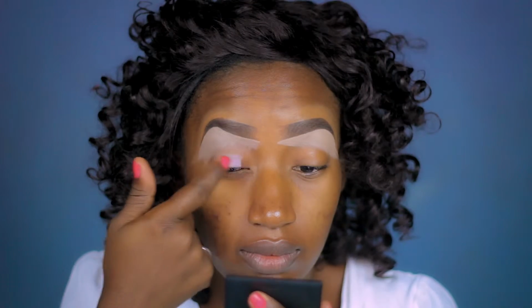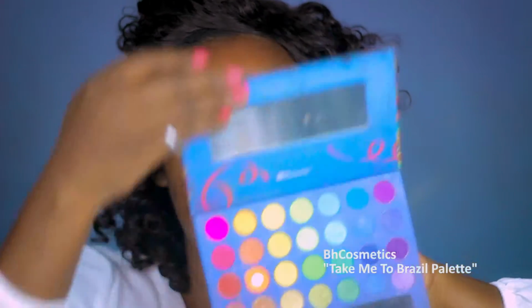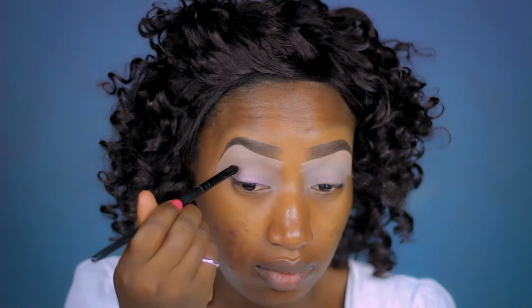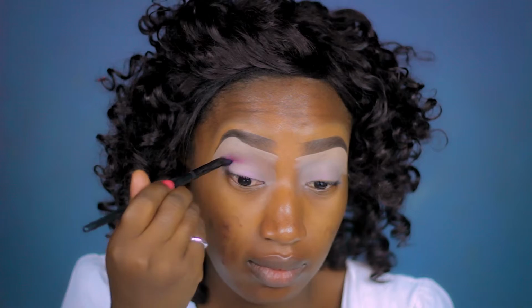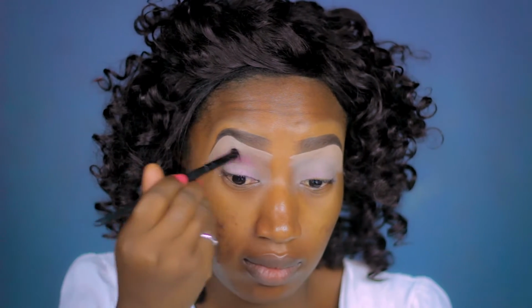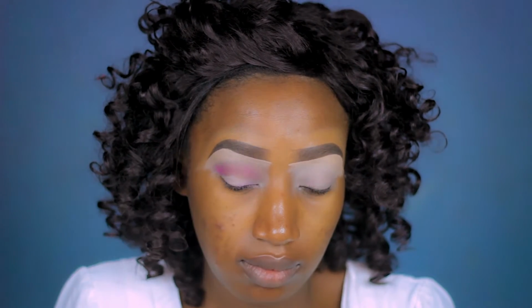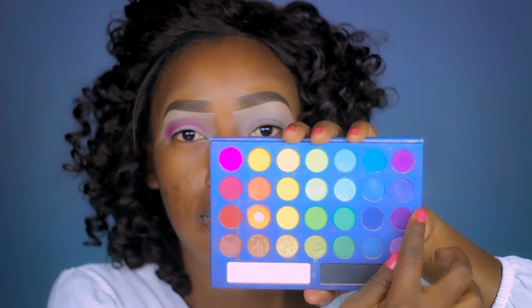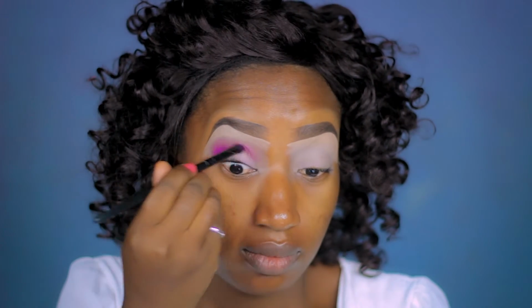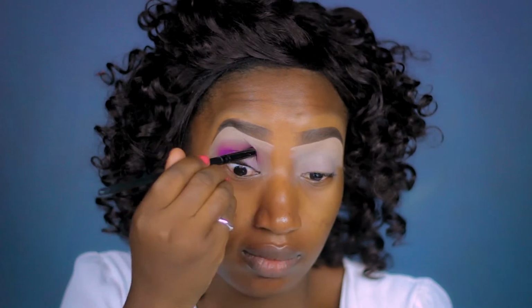Next is my Jordana eyeshadow primer. I'm just going to dab that onto my crease with my fingers. And then to my BH Cosmetics Take Me to Brazil palette, I'm using that purple color, and I'm just going to blend that in with my blending brush from Coastal Saints. I'm blending it on the upper part of my crease just before my brow bone, and I'm just going to make sure that I blend properly. And I'll be moving to the darker purple just to intensify the purple shade. I'm going to make sure that I blend in properly so that there are no harsh lines.